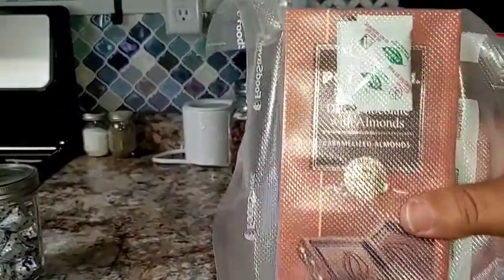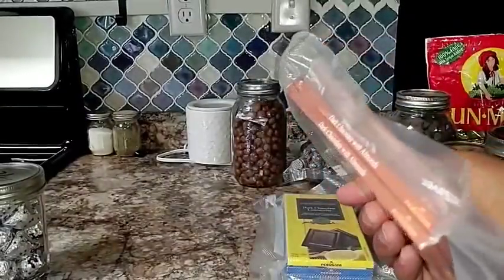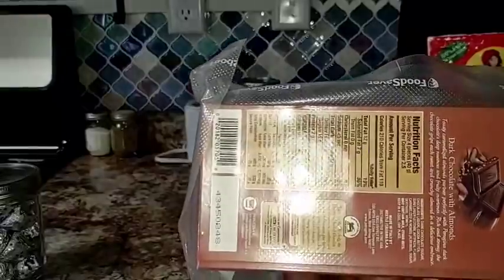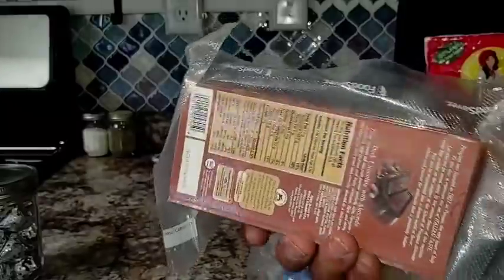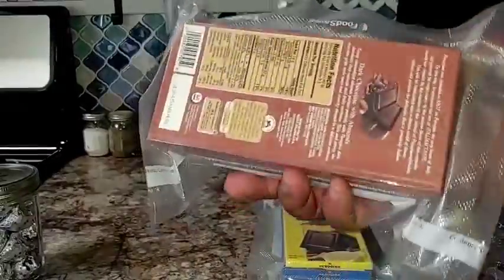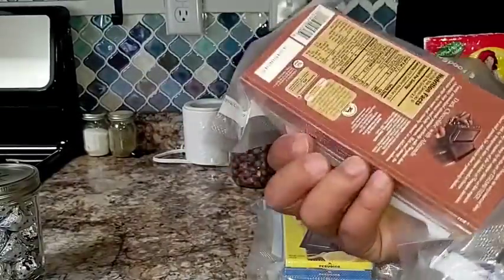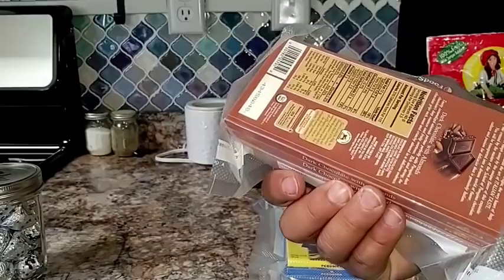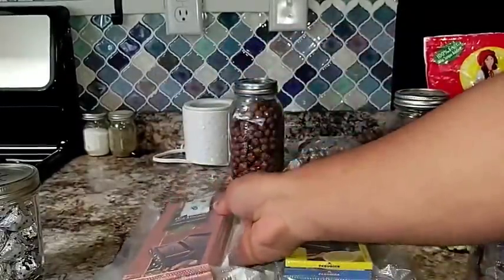But these are just chocolate bars, ladies and gentlemen. These are really good quality chocolate bars. And I've found that the better quality chocolate you use and the darker chocolate you use, the better that they store. Like, for example, this is a very high quality chocolate bar. This right here. All right, how much cacao? I don't know if it says how much cacao it has. But this is a very rich, dark chocolate bar.